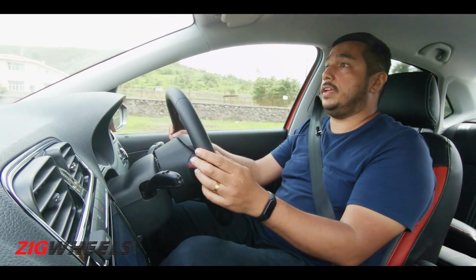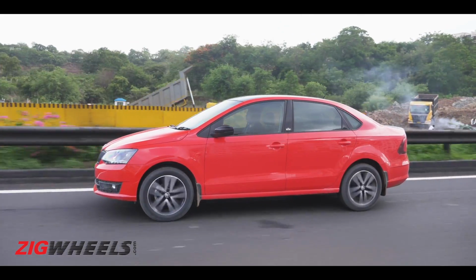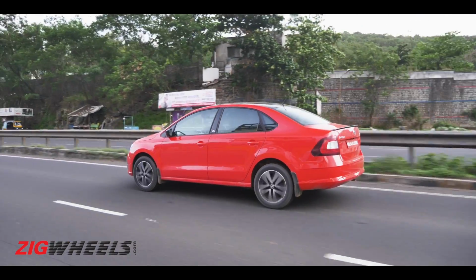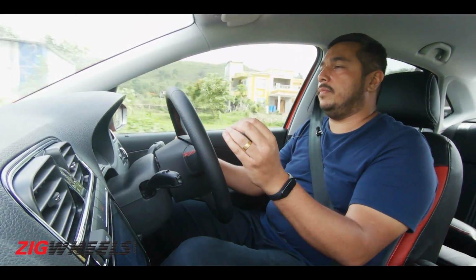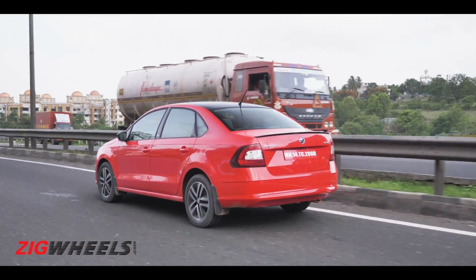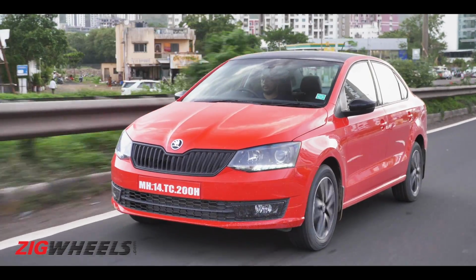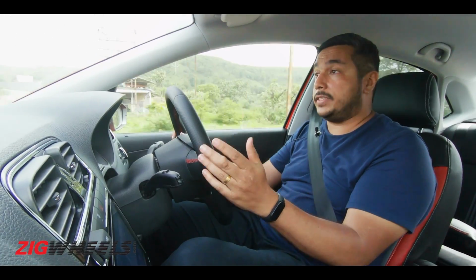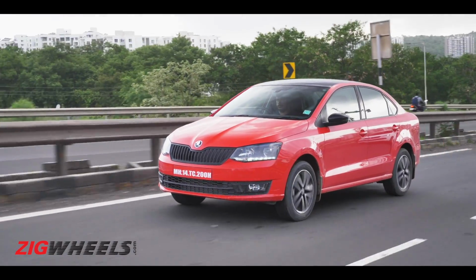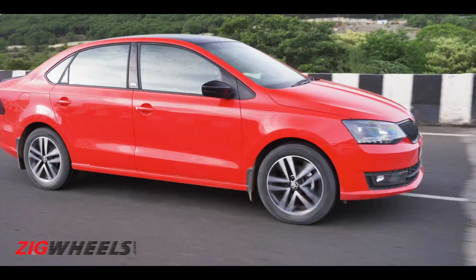And speaking of that gearing, it's quite tall. So when you're on the highway at 100 kilometers per hour in 6th gear, the engine is ticking over at about 2200 RPM. That's just at the start of the power band, and it's ready for a prod on the throttle to give you acceleration. And at highway speeds, the Rapid stays nicely stable. It's good over the bumps, settles quickly, and is quite confidence-inspiring at highway speeds.